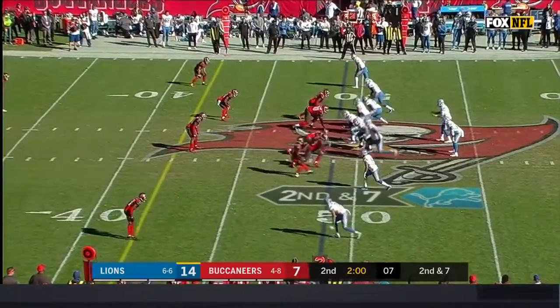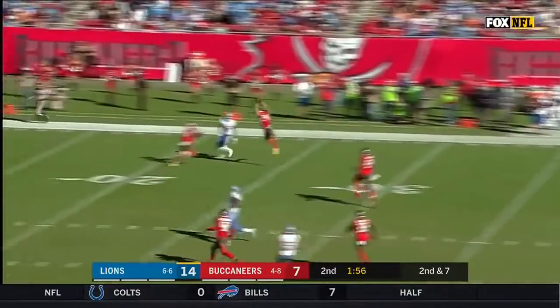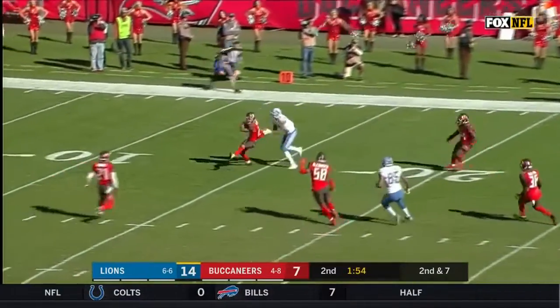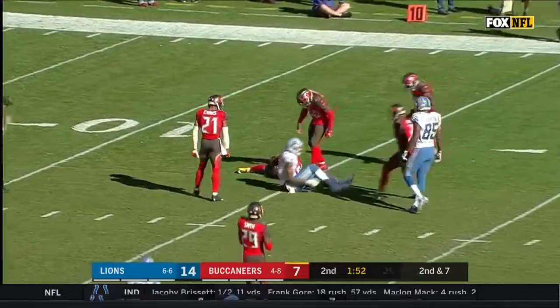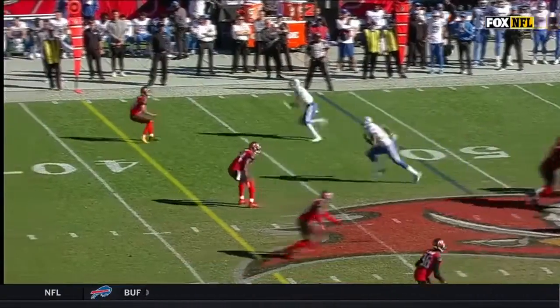Clint McDonald in this community has been spectacular since he's been here. Not of a long time. Raven on 2nd and 7. It is picked off by Brent Grimes. The second Detroit turnover. Brent Grimes playing underneath this.